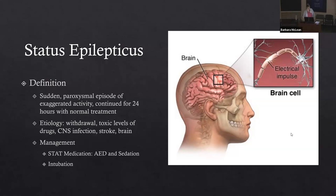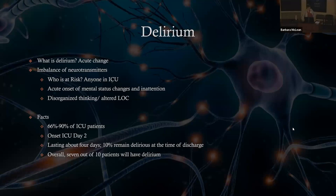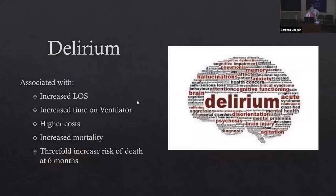Sometimes these patients require intubation. It just depends on the severity of their seizures. And then delirium, you guys probably deal with this a lot in the ICU itself. Anyone in the ICU is at risk. CAM assessment is important for determining early factors of it. It can start as early as 2 days in the ICU and actually increases people's risk of death threefold within the 6 months. So delirium can definitely have a negative effect on people.